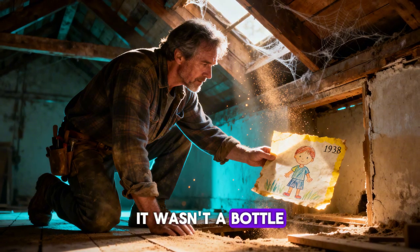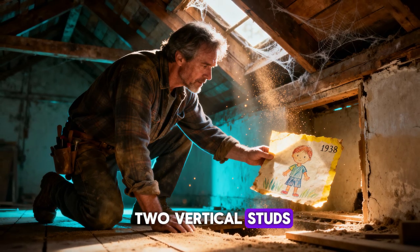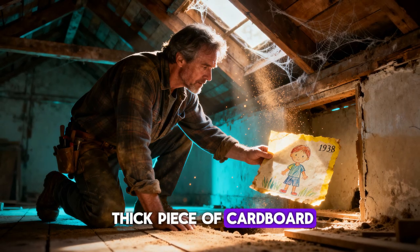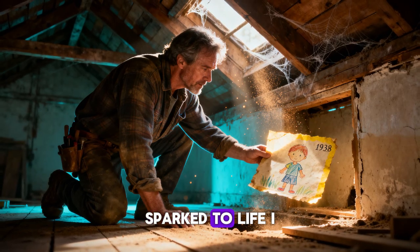It wasn't a bottle or a newspaper. It was flat, rectangular, and wedged tightly between two vertical studs, about halfway down the wall. It looked like a thick piece of cardboard or a folded-up portfolio. My curiosity, the thing that makes me love my job, sparked to life.